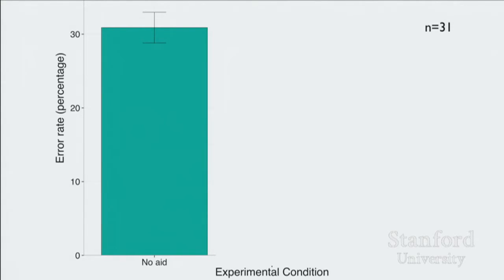Some of these errors are just that they didn't respond to the questions in time. So we gave them 10 seconds, and even though for some of the decisions you can wait longer than 10 seconds, we marked it as an error if they didn't respond within the time frame. So if you look at it, close to a third of these responses was marked as an error.